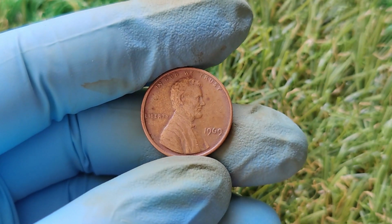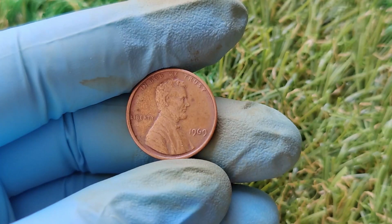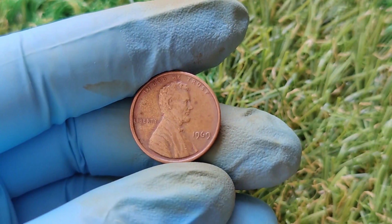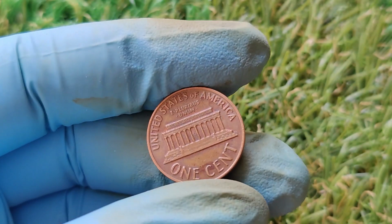Specifically, the obverse of the coin, or the front side with Lincoln's portrait, showed strong doubling on the words "Liberty" and "In God We Trust" and the date 1969. If you ever see a 1969 S penny and the letters and numbers look like they are shadowed or doubled, you might just be holding a coin worth tens of thousands of dollars.